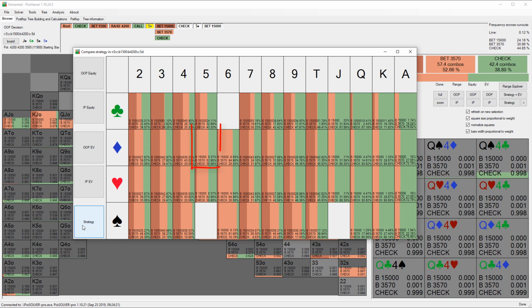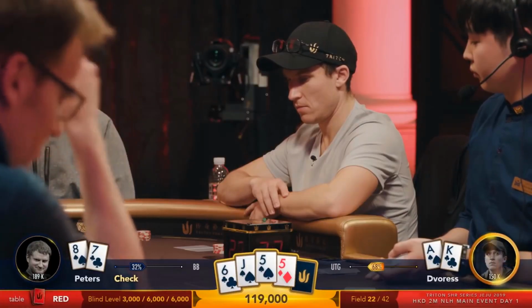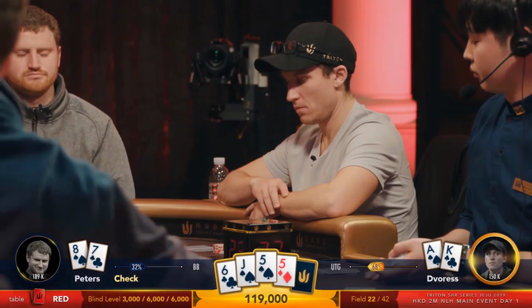On the 5 of diamonds, you can see that there's still a decent amount of betting, mainly for a small sizing, often called a down bet. 8-7 off is a very high frequency bet here, although again we can see that with his exact holding, the 8 of spades and 7 of clubs, there is a tiny amount of checking. DPeters checks.